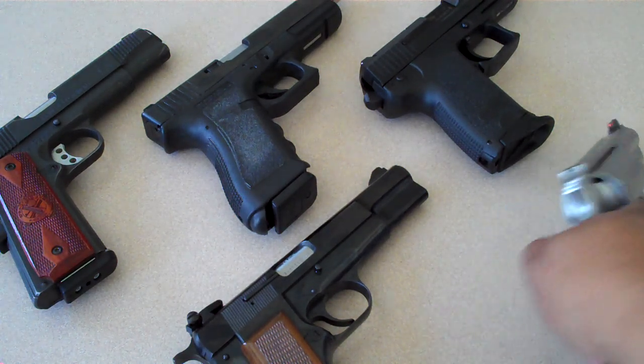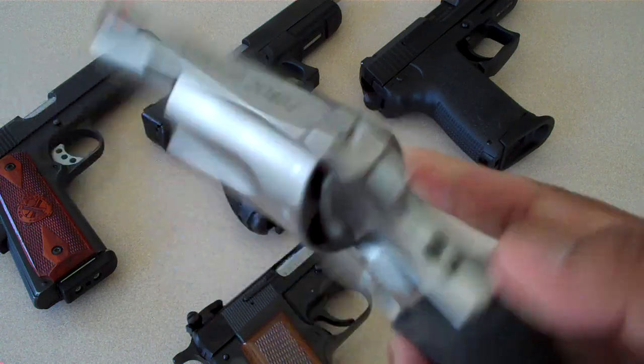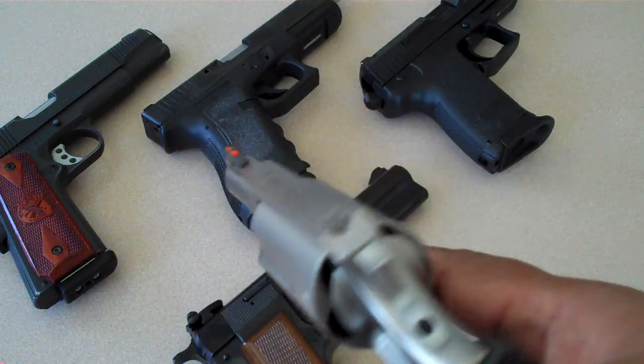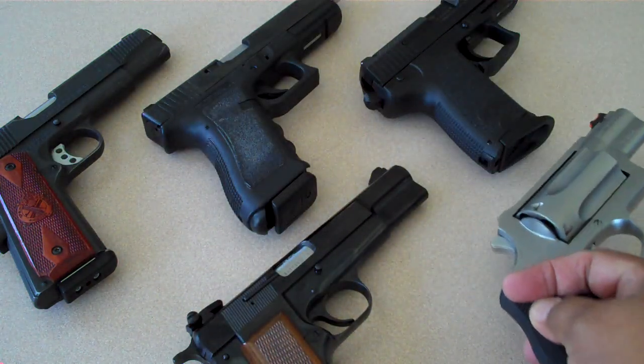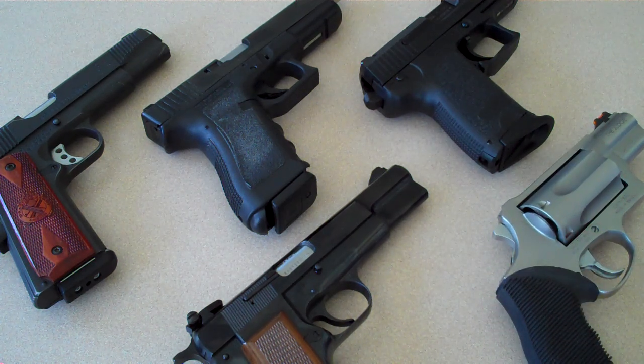Number five, Taurus Judge. This is the Public Defender model. Shoots 45 Long Colt and 410 shotgun shells. And they're not the standard old shotgun 410s. The old 410s had three 30 caliber pellets. Federal came out with a new defensive load for this gun. It has four pellets. I really like that gun too.